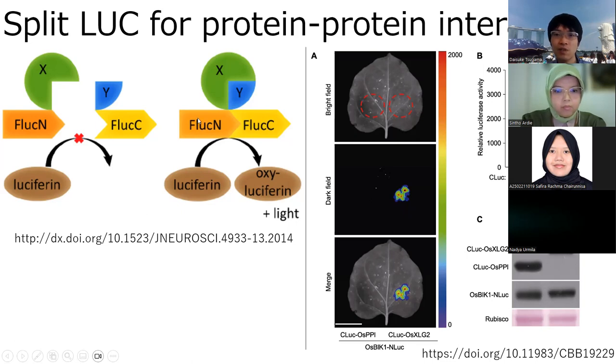By this way, we can see whether the proteins of interest are interacting with each other. And this is the example. I think this is tobacco. And the proteins of interest were prepared like this.